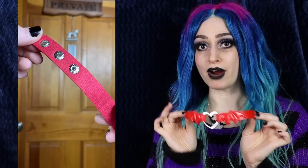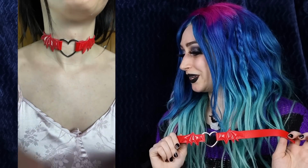But I just love how bright and colorful this is. It is the perfect pop of color against an all black outfit. I love the wings. It's one of my favorite things about this, and it just looks good. And it goes with a lot of things. Definitely a fun way to spice up an outfit.